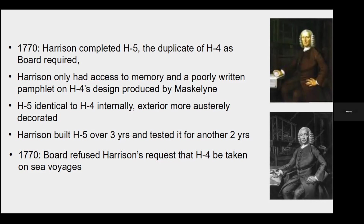At the same time, the board refused Harrison's request that H4 be taken on sea voyages. I mean, this was the purpose of all this, to actually come up with methods which could be used at sea in a practical way. They required that it be stored until the status of the remainder of the Longitude prize was resolved.